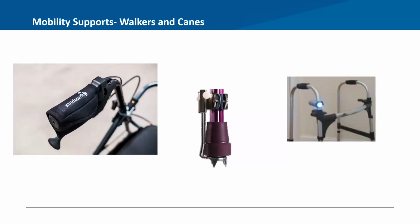And then here's some different assistive technology that you can look at. The one on the very left is just a different type of grip. It's insulating to keep your hands warm, and it's got a good grip on there. The middle one is an ice cane tip. It will actually flip up, so you can flip it up if you're inside or walking on straight pavement. But if you're walking through snow or ice, you can flip that down and have that ice cane tip provide a little bit more traction.